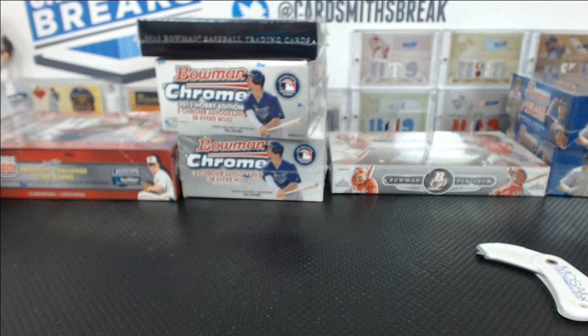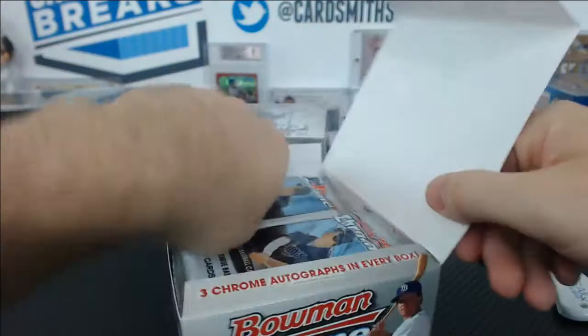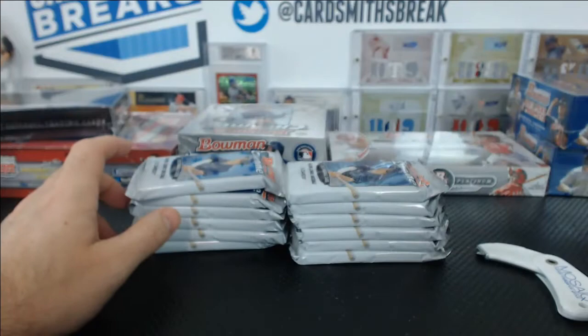All right, next. What is the next product that came out? Bowman Chrome, I believe. Bowman Chrome. Jumbo, baby. Three autos. I keep almost posting a case break of Bowman Chrome, and then I don't for some reason. Does anyone want a case break of Bowman Chrome? Well, it won't happen next week because we got 14 Bowman. I probably won't.